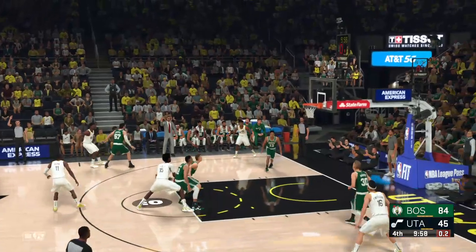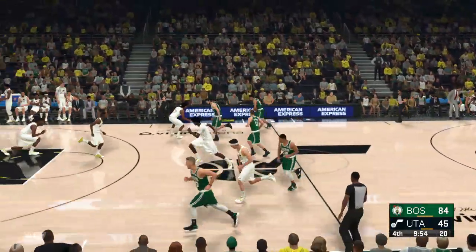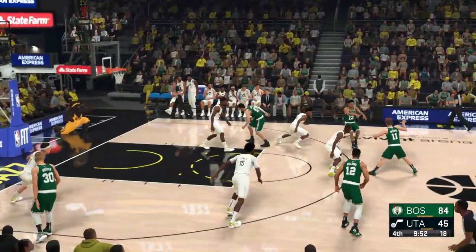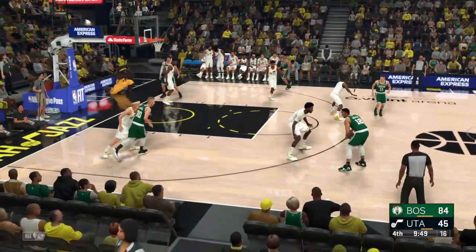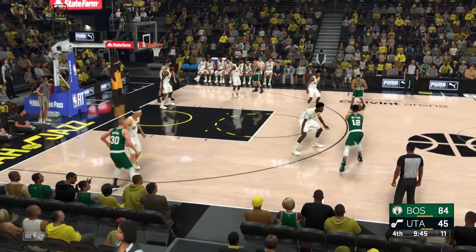From deep. Rebound Boston. He missed that one, but I've seen him drill shots from that distance in warm-ups. Even though he is capable of hitting that shot, I'd like to see him work for a better look in that situation. Pass to Brogdon.